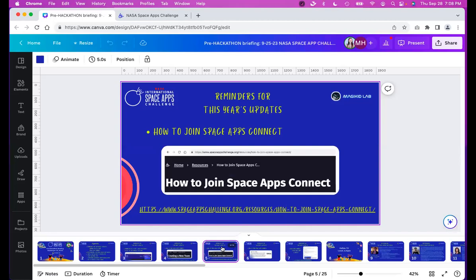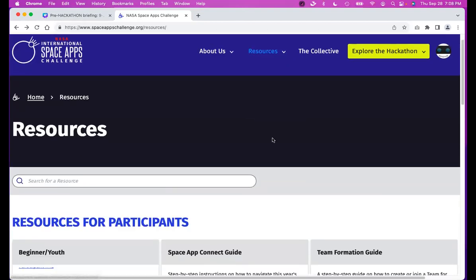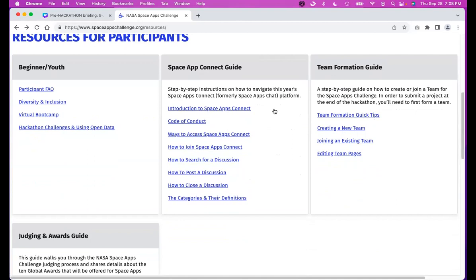And now let's talk about the second thing, which is Space Apps Connect. Last year they tried something new. They used Discord. This year they're doing something else new, and that is using GitHub. For that, let me jump back to the resources tab again. Once again, I would click on resources. They have a great walkthrough down here all about Space Apps Connect.